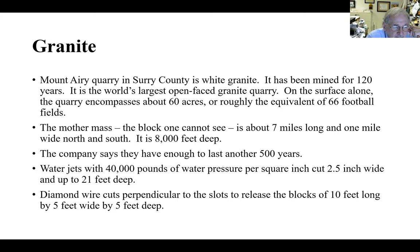One of the funnest parts is seeing that they use diamond wire to cut a perpendicular slot so you can release the block. And what you can see in aerial photographs or satellite images is all those blocks lined up, ready to go. They're ready to go anytime they need to for things. And they use it a lot in these sorts of things.